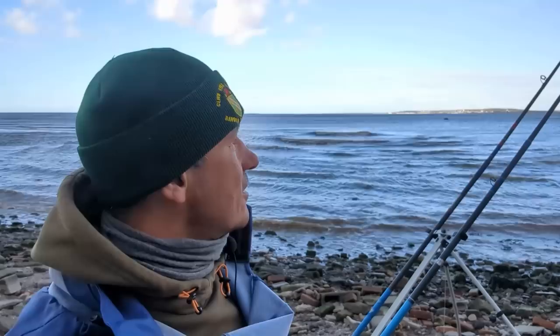Catching them now makes me feel a little bit less annoyed with myself for missing that first bite earlier on. Right, I'll get this fish measured, see what's what.